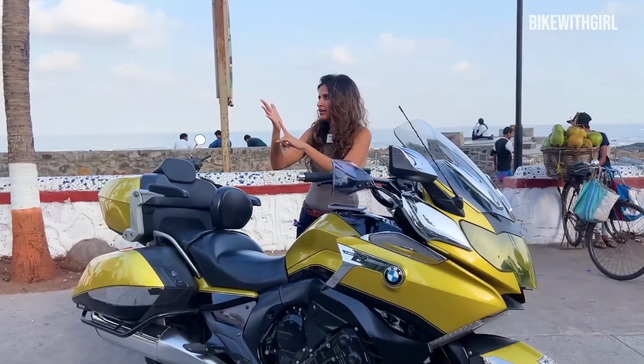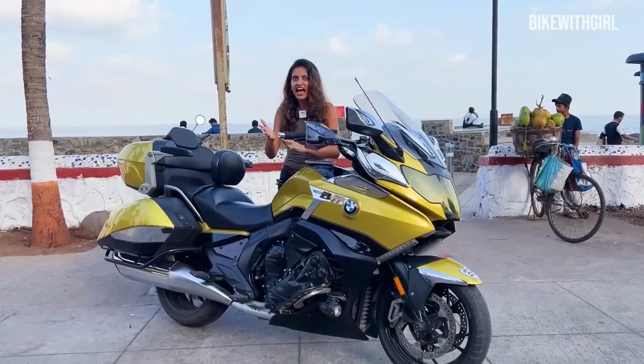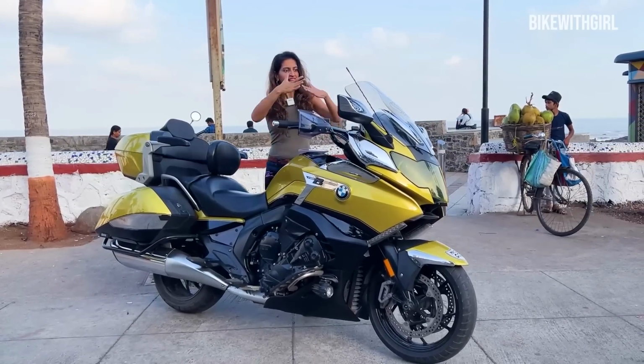This motorcycle engine has the same number of cylinders as a Nissan GTR, a Porsche 911 and even a Merc S-Class. ये देखो!